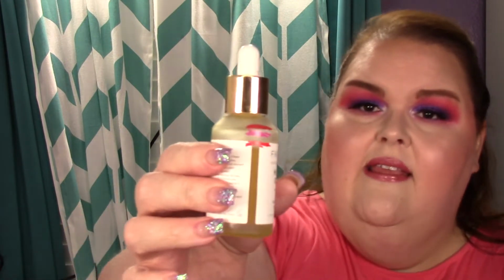And finally, we have this. This is the Pharmacy Honey Grail Ultra Hydrating Face Oil. This is very stanky. This is also very hard for it to absorb. So I have actually started using this as a primer, specifically when I'm using that Cargo really matte foundation. It makes it look beautiful.